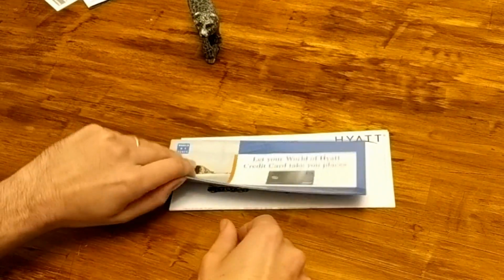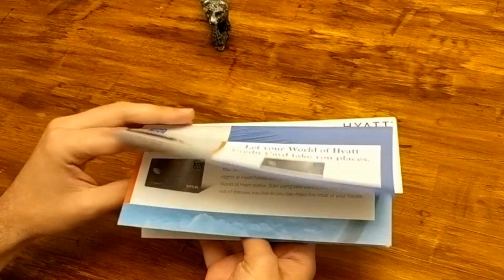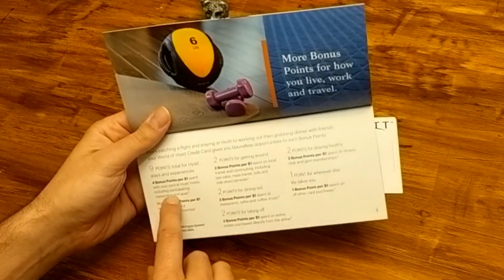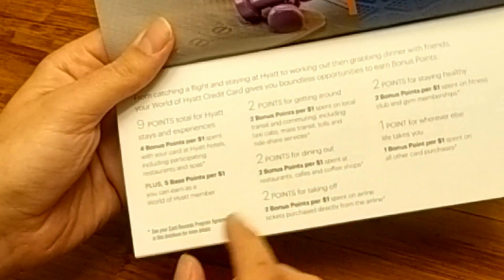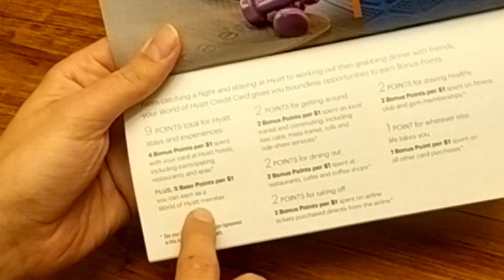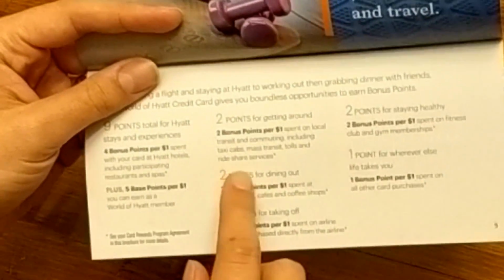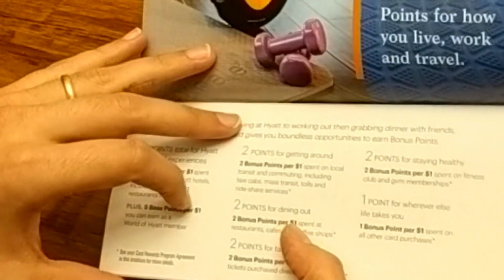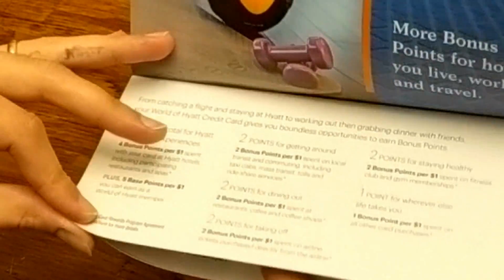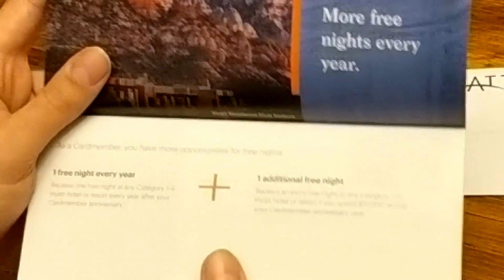So that's that. Then we have a nice little pamphlet of Chase going over the Hyatt card and all of its benefits. So you get 9 points per dollar spent with this card. It's usually 4 points at the Hyatt hotel, but as long as you are a World of Hyatt card holder, you get an extra 5 points. So that's 9 points per dollar spent. 2 points per dollar spent for local transit, commuting, cabs, tolls, rideshare, as well as restaurants, cafes, coffee shops, and anytime you buy airline tickets, gym memberships as well, that could be a nice perk, and then $1 for everything else.